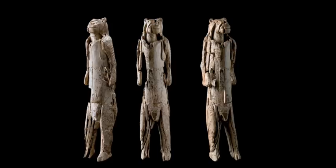The infamous Lion Man sculpture. A 40,000-year-old sculpture in ivory made by hominids, human hands. In my opinion, this was a Neanderthal work. It could be Homo sapien, but no one knows.